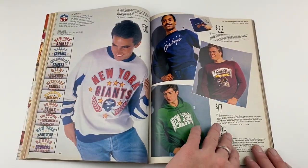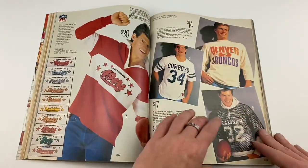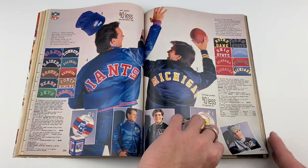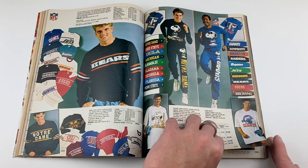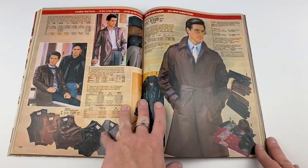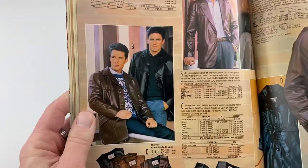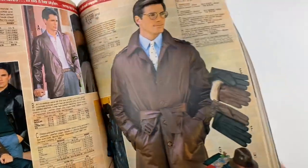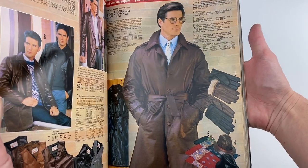Oh no. Then we get into this. Oh, good golly. This is bad. This is just bad. Oh, hell yeah. Now this is class right there. That is nothing but class. Look at that guy. Look at this dude. He means business. Look at that trench coat.